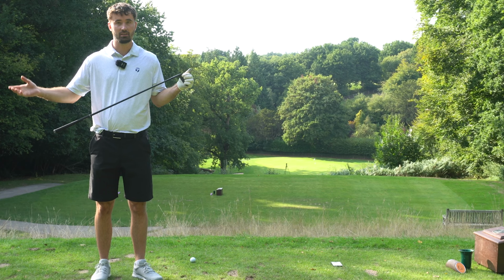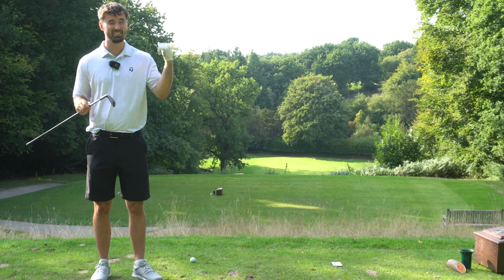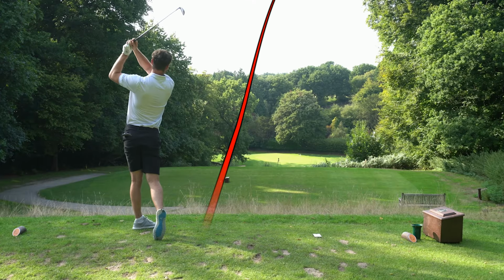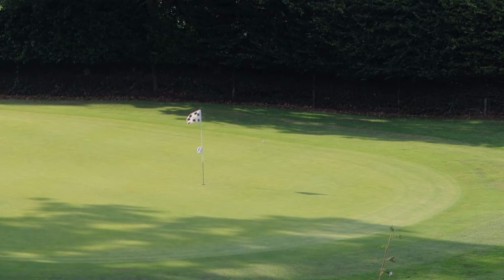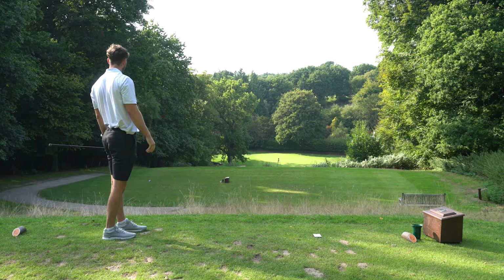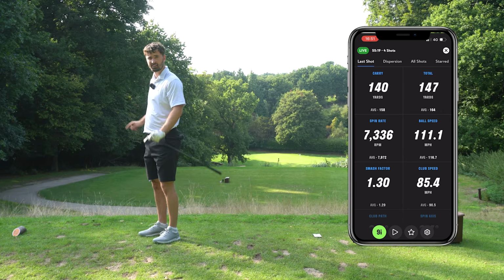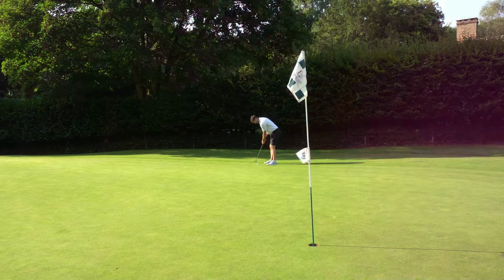These aren't for me. My P770s to P7MCs, completely different setup, but you can see I'm still hitting it quite well. Sit. Sit. Oh, it tried to quite well actually. That actually did pretty well there because I did hit that little bit low on the face, but it's still got a little bit low spin, but it came back a little bit and overall it was a pretty decent shot for this hole.